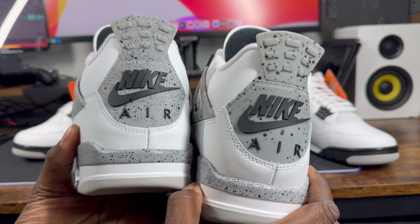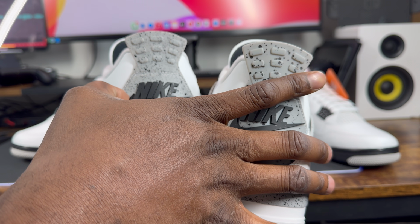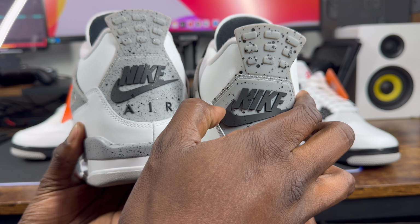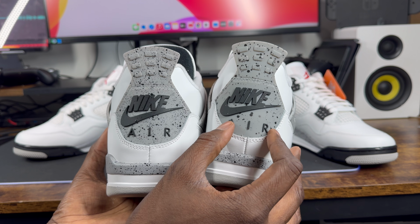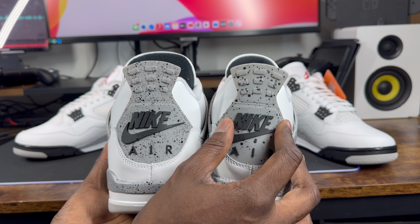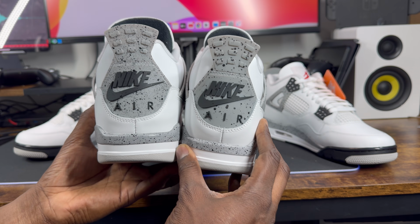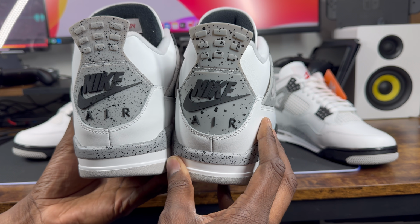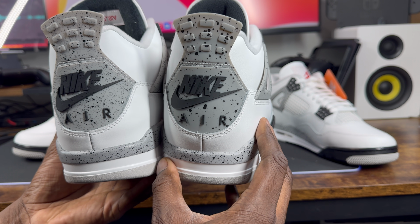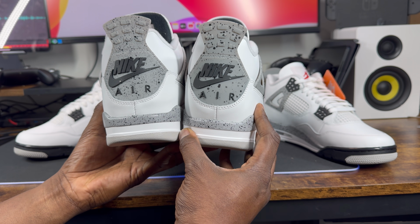And that is definitely the case on the replica, but definitely not as prominent, as protruding as the authentic pair. They feel a lot flatter. You also just look at the Nike Air. The spacing on the Air is different. The spacing on the Nike is different. The shape is different. And these back tabs ended up being a lot more different than I thought they would be. Anything that you would say is a huge red flag that this is fake? No, but side by side, they do look very different.